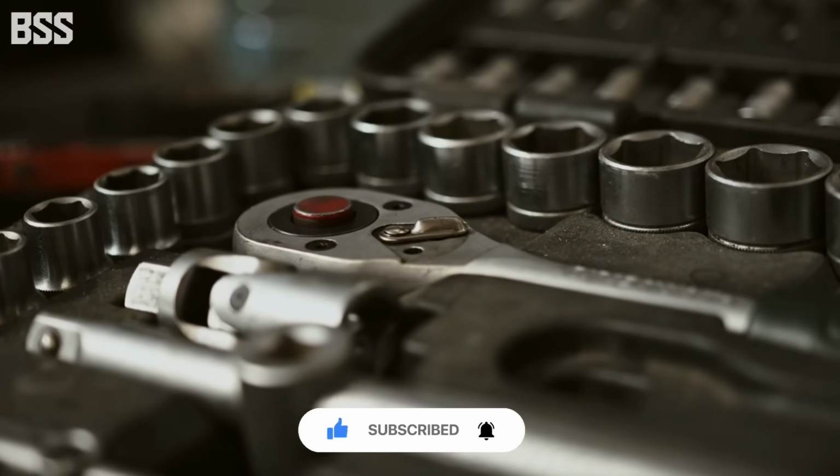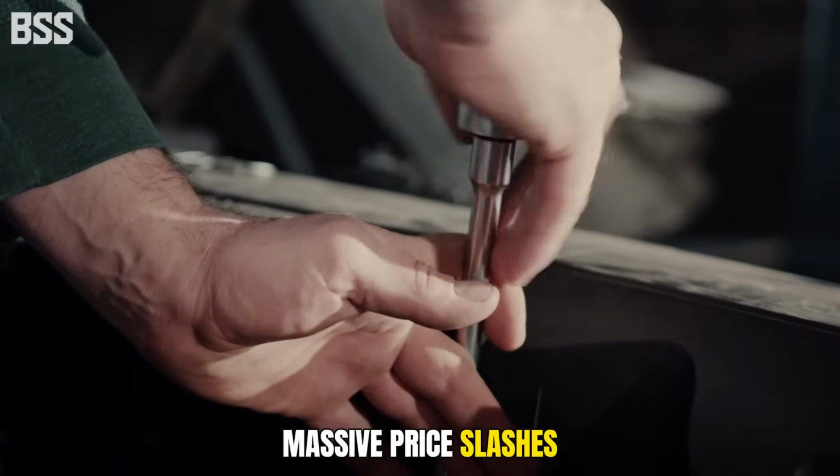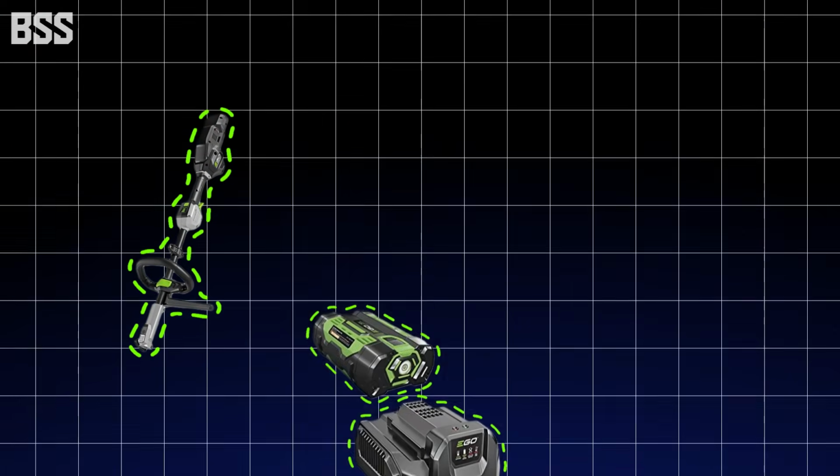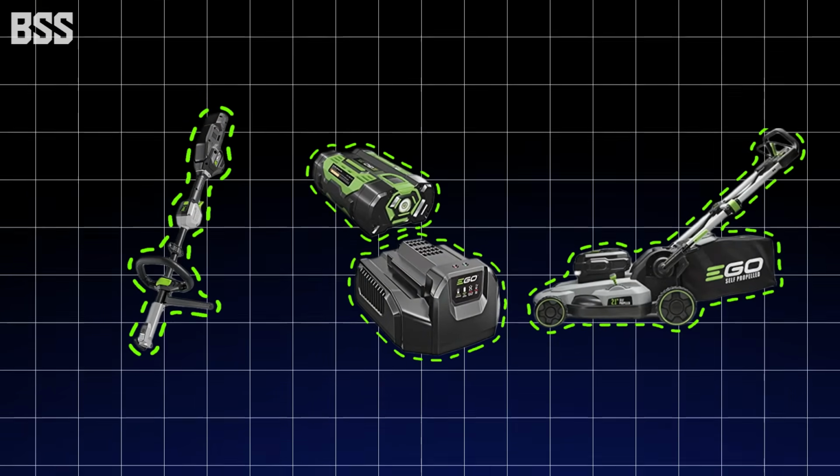Now let's go hunt through the hand tools where some tiny items with big attitudes are getting some massive price slashes. Now that we've tackled the heavy lifting with that Ego system, let's step into the real rewards of springtime.